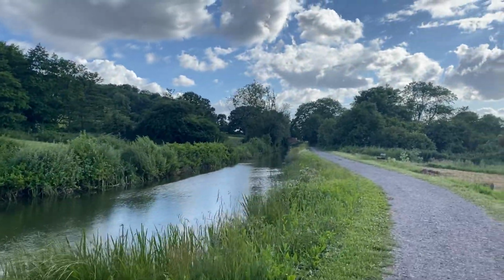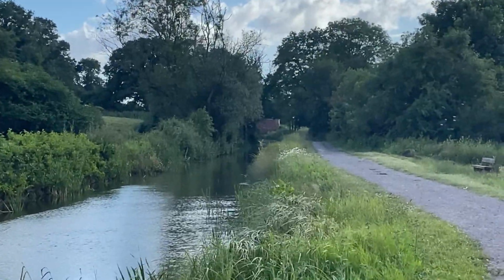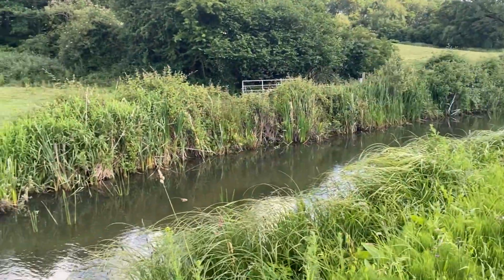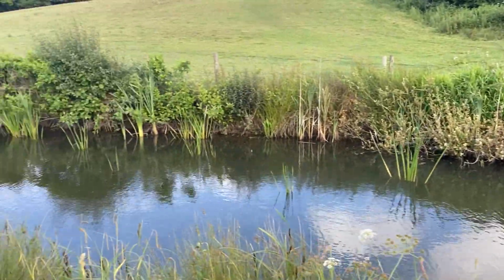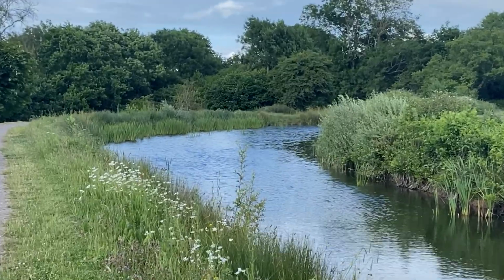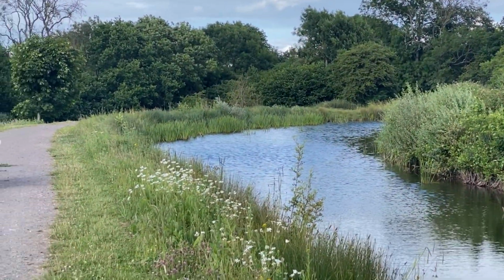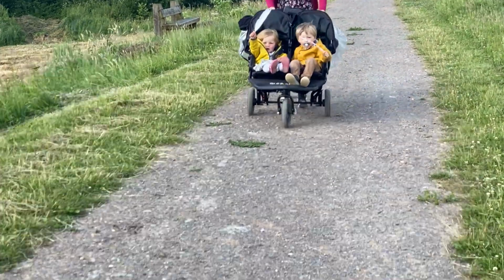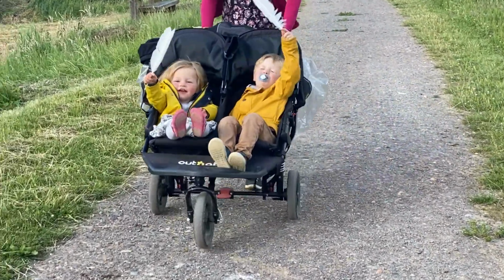Double bridge just down here. Just sit on there, I'll do some filming down there. Some swan feathers flying along. Try not to include the white because she hates it.